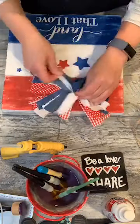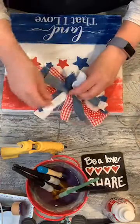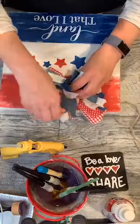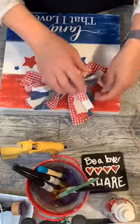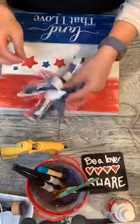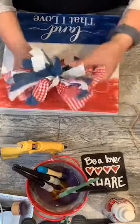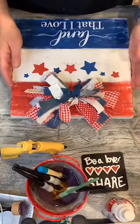What I like to do is make sure I have white, red, and blue in every direction. Make sure that I have gingham both on the top and on the bottom. Make sure that this blue is showing. So you start pulling on it in different directions to make sure it's all going to flop around and be shown. That to me is the really fun part. I'm going to hot glue this onto my board right here. That is going to be so stinking cute right there.